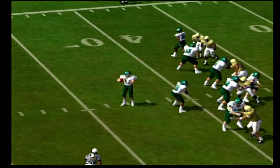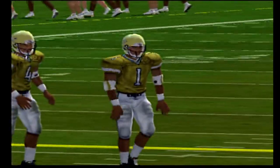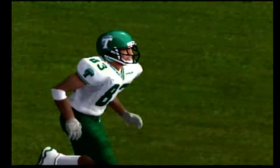Number 17 drops back to pass. He unloads it. Tipped away. The defense needed that one. How about the move here by this cornerback? Great play that time, getting a hand on the football.